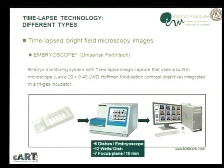This incubator uses three gases, and it recovers the temperature, CO2 levels, and humidity very, very quickly. And the good thing about this incubator is that you can have a space for 12 dishes. It means 12 patients, and each dish has 12 wells on it. The only problem that the system has is that it has only one camera, and the camera goes from one well to another well, tracking all the embryos with different snapshots in different focus planes, and from one dish to another dish. So it doesn't mean that the camera records all the dishes at the same time. It goes from one to another.